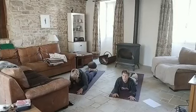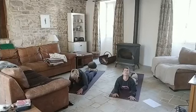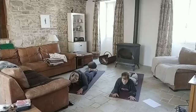What we're going to do is inhale, and look up towards the ceiling and push our chest forwards and hold. Your lower back muscles are really going to engage to hold you steady, to hold you in position. And relax. We're going to take that a little bit further. We're going to practice cobra pose.